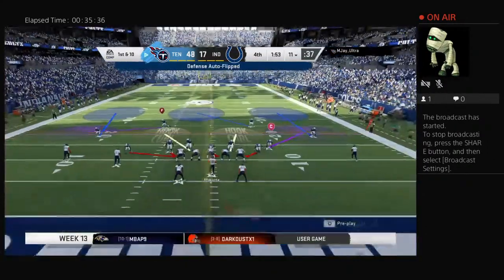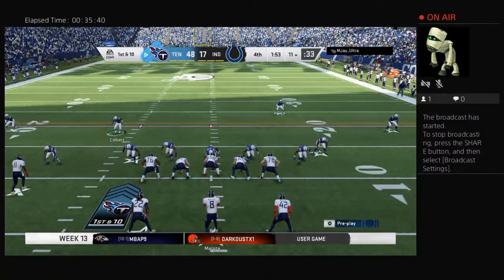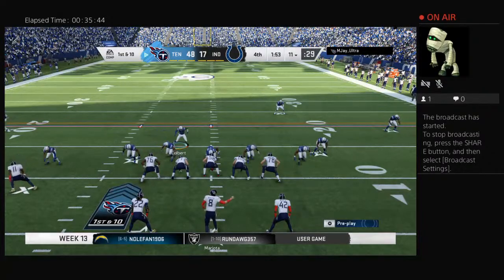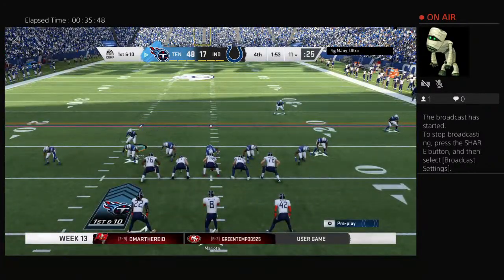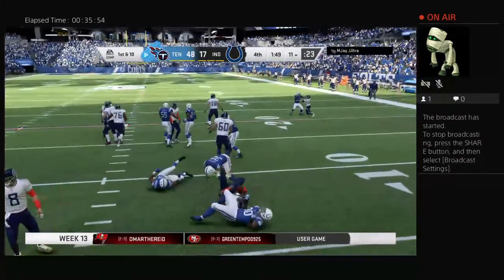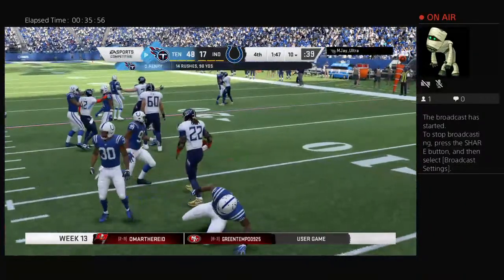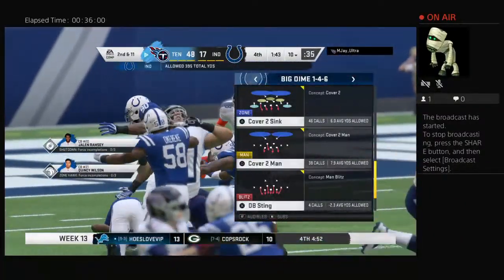So the Titans in possession of the football here as we get you reset. And they have just about put this one on ice as they've got it here, 1st and 10. They begin with Henry. And he'll go down after losing yardage at the 10. It's a loss of a yard there, and it's 2nd down.